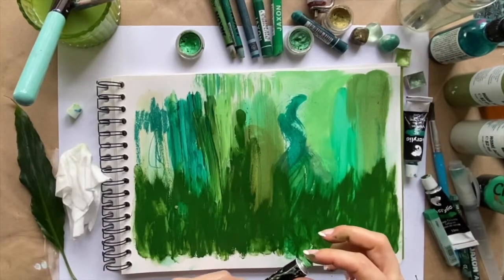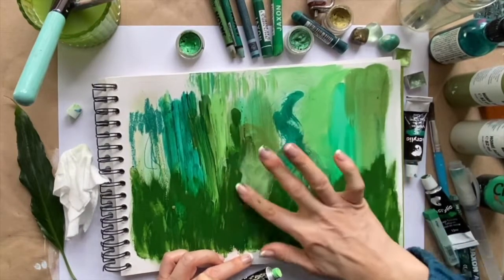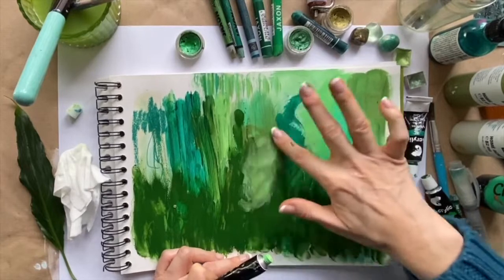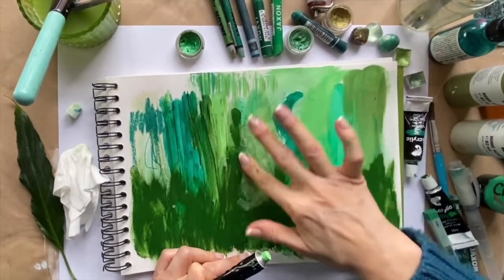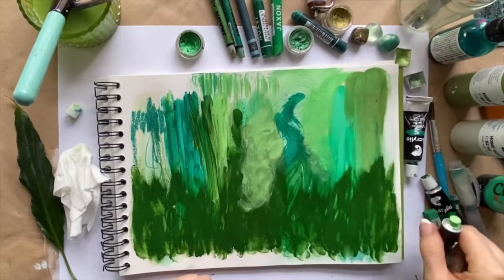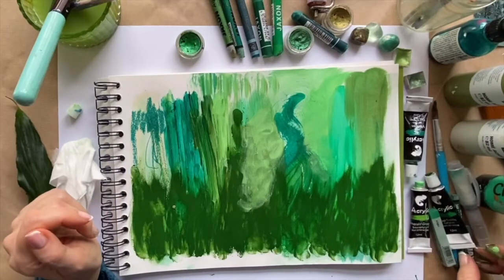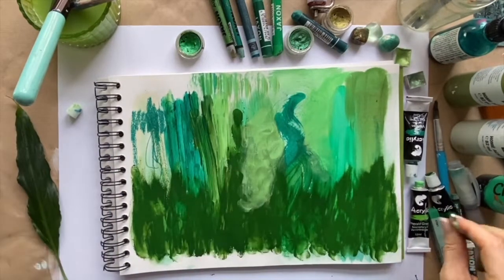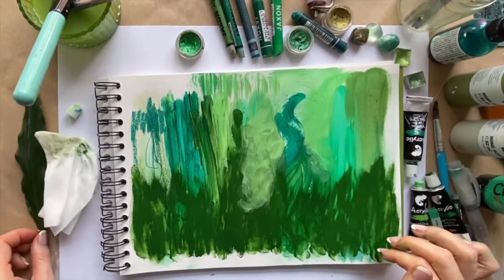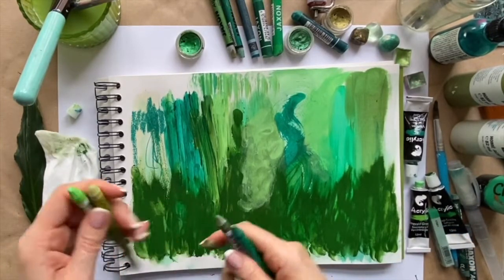So as I'm playing with the color, I move away from, oh, I like the dark, I don't like the light, and I just keep playing with all of them. Because I know I'm not creating a painting here, so that allows me to be completely free, completely loose, and enjoy this playing.